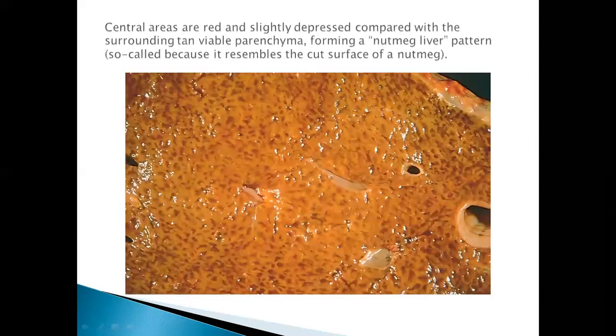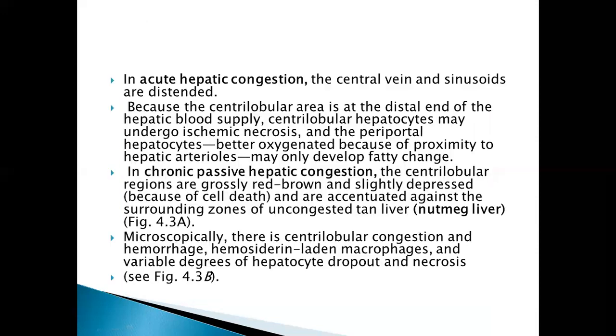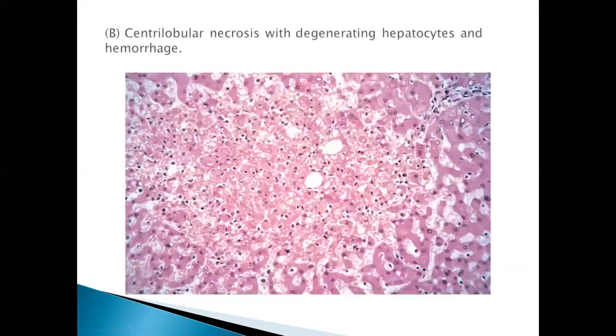Now see the microscopic picture. Centrilobular necrosis with degenerating hepatocytes and hemorrhage. There will be hemorrhage, and macrophages laden with hemosiderin are also present. These are necrosis, centrilobular necrosis. See the figure. See the theory again. Microscopically, there is centrilobular congestion and hemorrhage, hemosiderin-laden macrophages, and variable degrees of hepatocyte dropout and necrosis. Centrilobular necrosis with degenerating hepatocytes and hemorrhage.